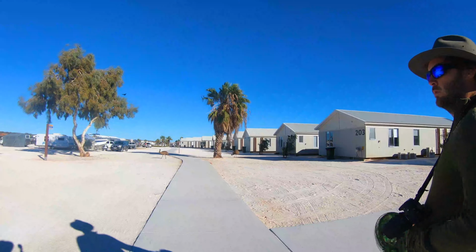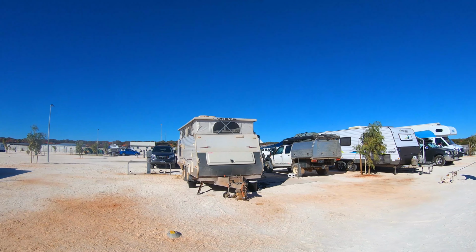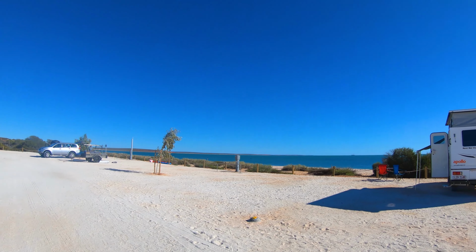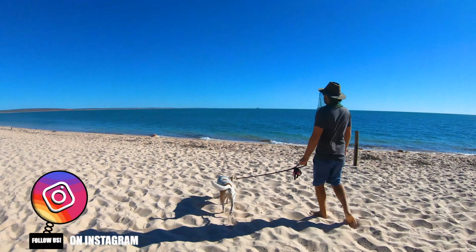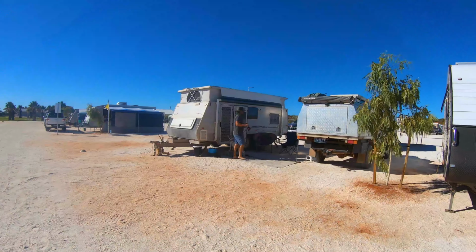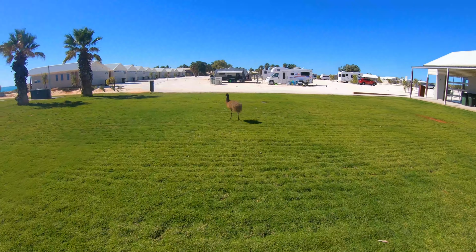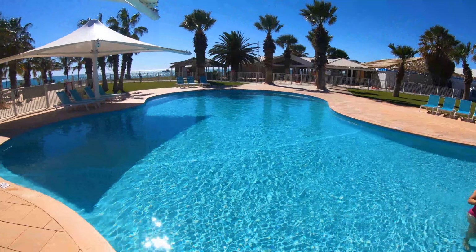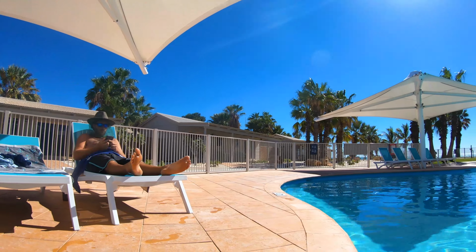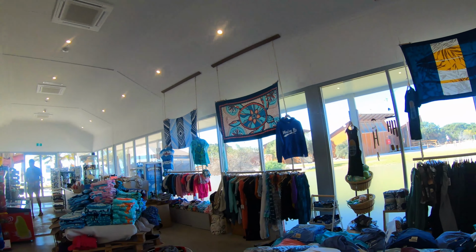What a memorable morning. Time to head back to the van and take little Rusty out for her morning walk. After our walk, we jumped into our swimmers and headed off to the pool. This time, we opted to have a dip in the main pool. It was refreshing, but unfortunately, the flies cut our poolside sunbaking short. We checked out the gift shop before wandering back to the van.